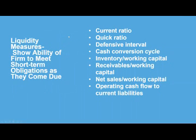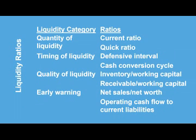Liquidity measures are going to show our ability of the business to meet short-term obligations as they come due. Liquidity ratios are things like the current ratio, the quick ratio, defensive interval, so on and so forth. Receivables over working capital, operating cash flow to current liabilities, and a few others.